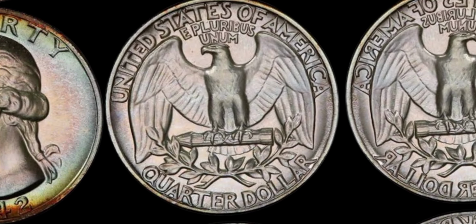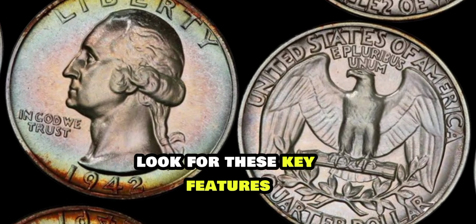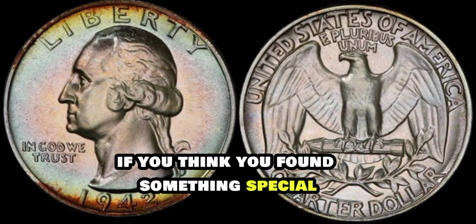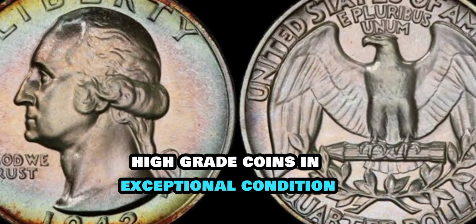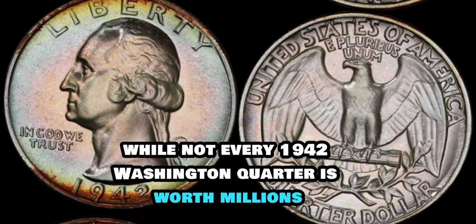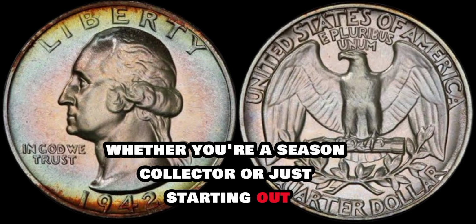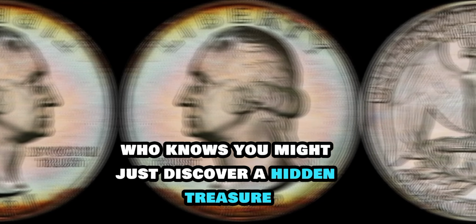When examining your 1942 Washington quarters, look for these key features: sharp details, lack of wear, and any unusual markings. If you think you've found something special, consider getting it professionally graded. High-grade coins in exceptional condition are the ones that can truly reach extraordinary values. While not every 1942 Washington quarter is worth millions, the potential is certainly there for those rare finds. Whether you're a seasoned collector or just starting out, always keep an eye on your change. Who knows, you might just discover a hidden treasure.